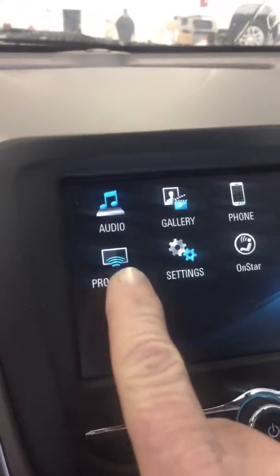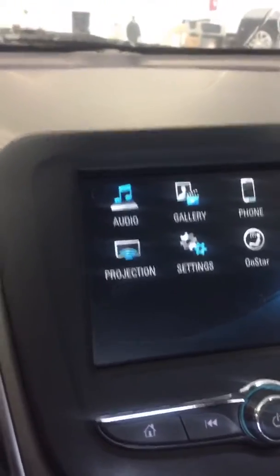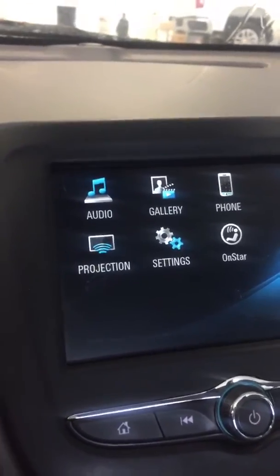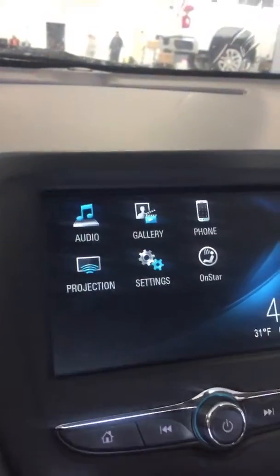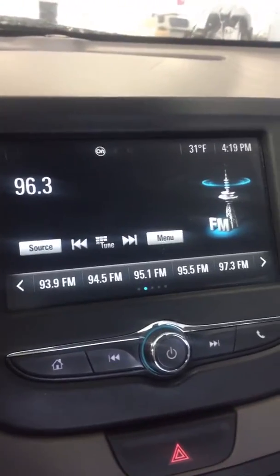It has a projection, so your Apple CarPlay and Android Auto will show up on there, so you can put your maps and everything up on there, all your music. Of course, Bluetooth for your phone. It's got your audio system naturally. It's got OnStar we can hook you up with.